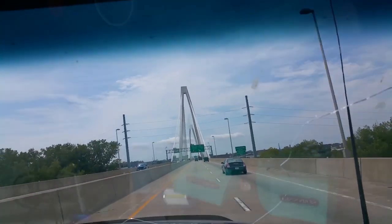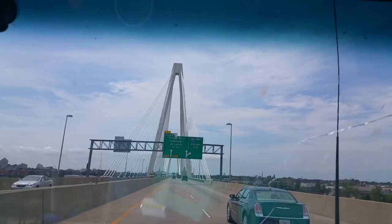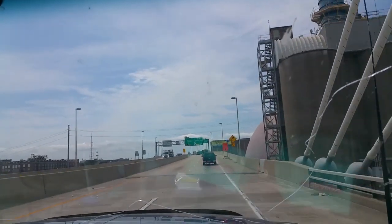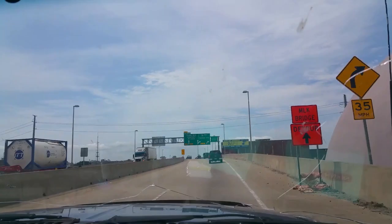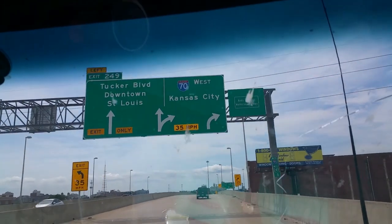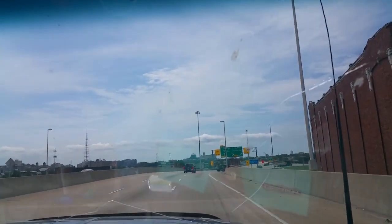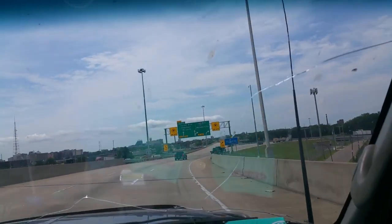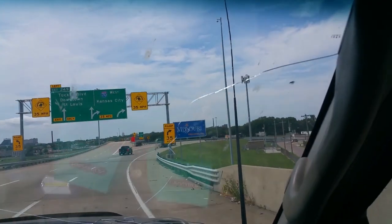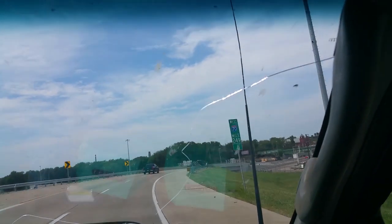We're not really speeding either. You need to make sure you get on 70 West. 154. Do you see where it says 70 West? You want to go to the right here, where it says 35 miles per hour. Where it says detour. Everywhere we go is a detour. Our life is a detour. Welcome to Missouri. You are now in a state of misery.